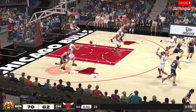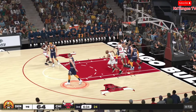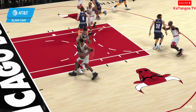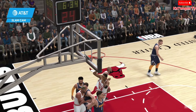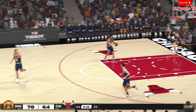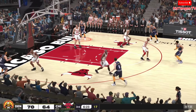And stolen by Longley. Here's Pippen. And then Pippen slams it in. And I like what the defense is thinking here, but Pippen gets physical inside and insists on getting to his shot. Here's Murray. 19 points in the game. Pass to Brown.